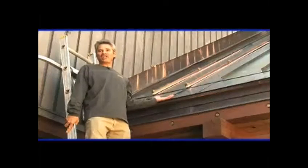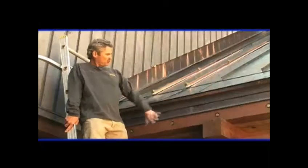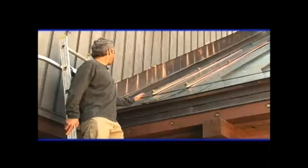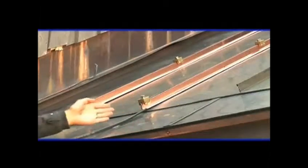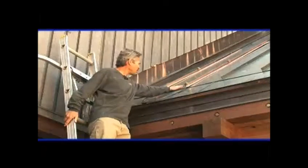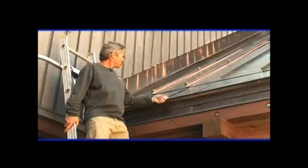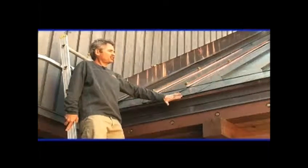This is a very shady side of the building here that gets ice dams and icicles forming on the edge of the roof. We're trying to eliminate that by providing a continuous melt path coming down our seams using the HotEdge Hot Seam product. That eliminates ice and snow buildup on the entire roof panel, brings the snow melt down to the edge where we have our HotEdge system underneath melting the entire edge to the hot seam point, preventing any icicles from occurring.